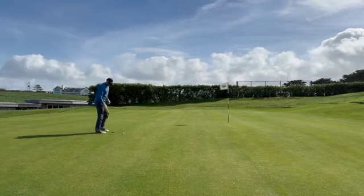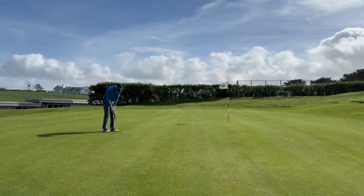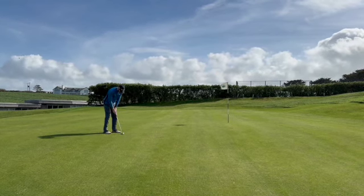The green has a few undulations, so do expect a bit of movement, but the green does have a gentle slope down towards the left hand side of this green.